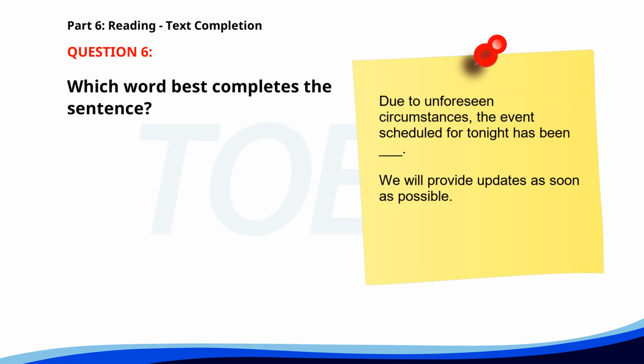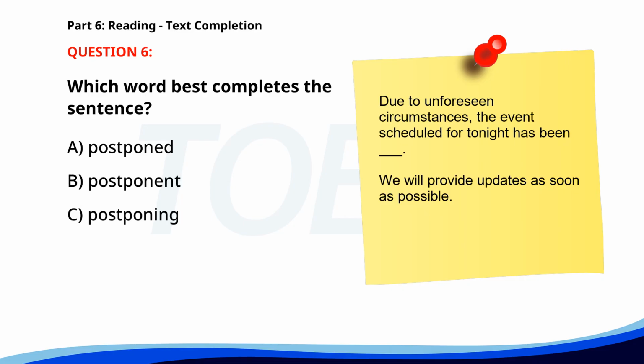Number 6. Due to unforeseen circumstances, the event scheduled for tonight has been blank. We will provide updates as soon as possible. A. Postponed. B. Postponent. C. Postponing. D. Postpone.